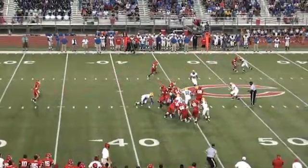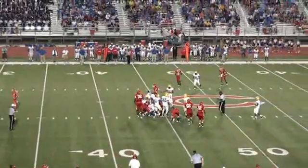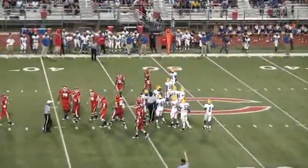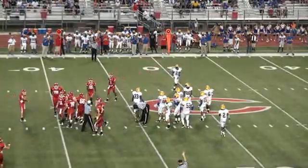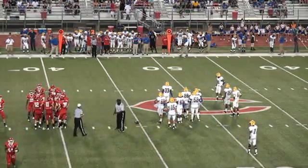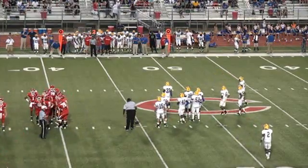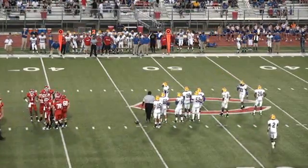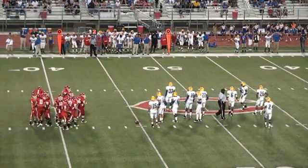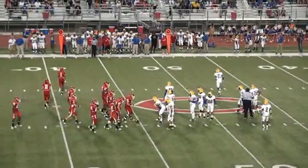All right, here's the handoff. It goes to Justin Williams. Pipkin, who was split out to the right, went motion left. They fake the handoff to him, handoff to Williams. He picks up 3 out to the 45. I think old Justin's going to be one of them lumbering backs that just gets the tough yard or 2 or 3 with a 4th and 1, because he's big, stout looking, and I'm sure that's what they're going to use him for.